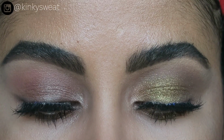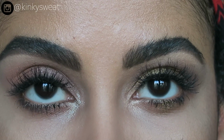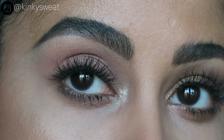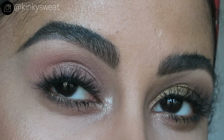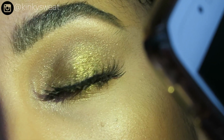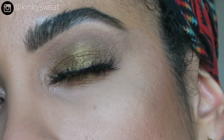Close-up of the look, friends, of both eyes. Again, same Ardell lashes, Naked Lashes in 421. I really love how Supernova looks with the peachiness from Vega and a little bit of Earth on the lash line. Really intensifies it, and I'm digging the winged smoky look. And Cosmo, look at freaking Cosmo on the lid, friends. I mean, that is simply gorgeous.